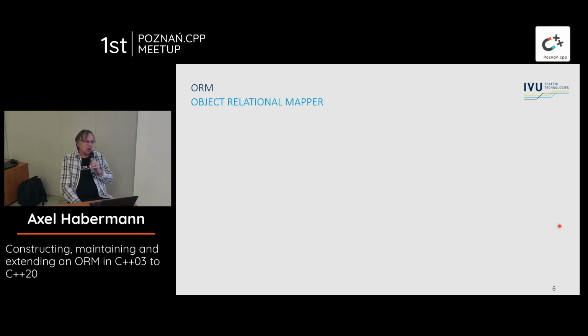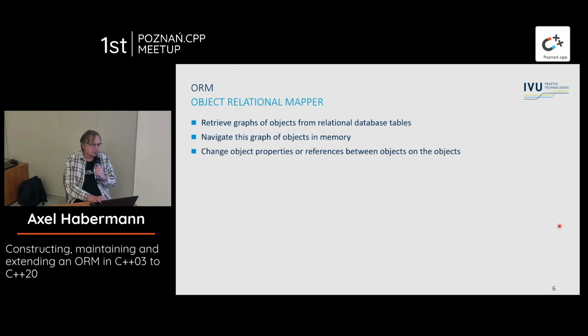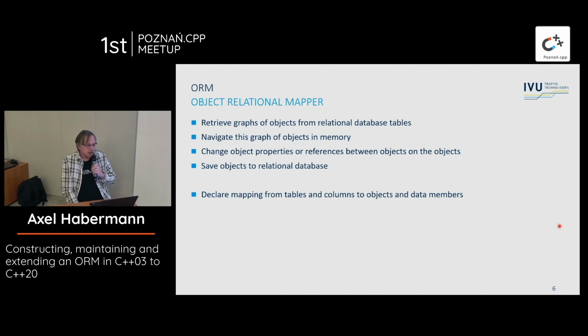Okay. The ORM, a difficult word. What does it do? It allows to retrieve graphs of objects from the relational database tables and allows to navigate this graph of objects in memory. You can change object properties or references between objects and then save the objects back to the relational database. To do that, we need to declare a mapping from the tables and columns to objects and data members.